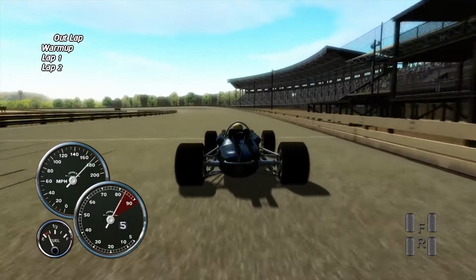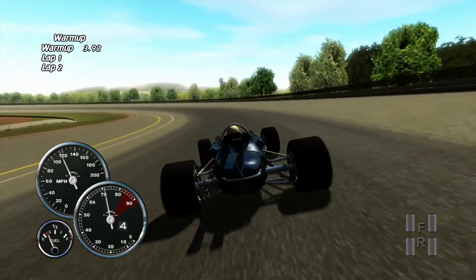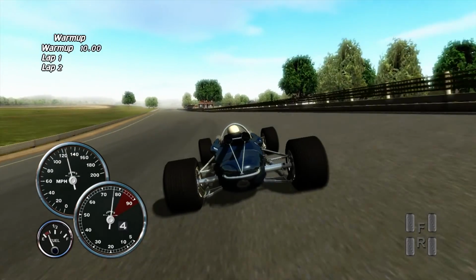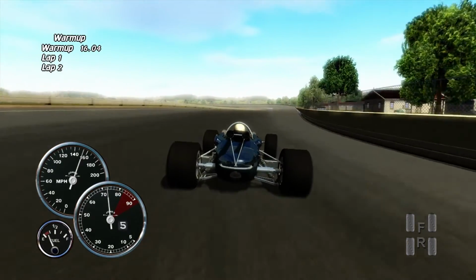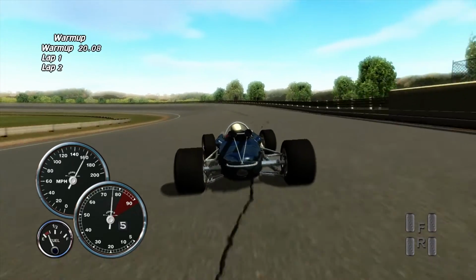But here we come, down into turn 1 on the brakes. Down a gear for the warm-up lap. Sometimes I run faster on the warm-up lap than I do in qualifying. Probably not going to this time. Definitely a little bit of push in the car right now, as we go through the right turn, headed on to the large banked turn 3.